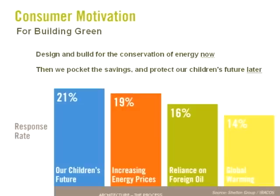If we design and build for energy conservation, we can do both things at the same time. And we can pocket the savings. Because in an energy efficient building, you can actually save energy compared to a similar sized building in function. In fact, if you compare a passively built energy efficient building, you can save 75% energy over the cost of what goes into a typical building which is not built and designed that way.